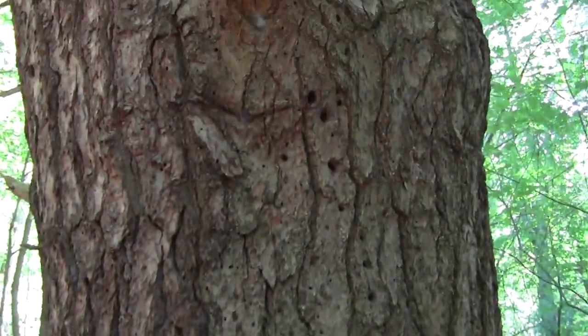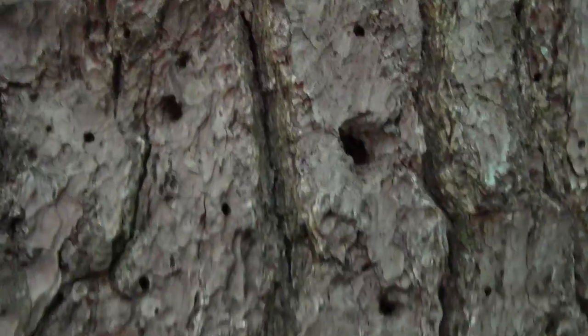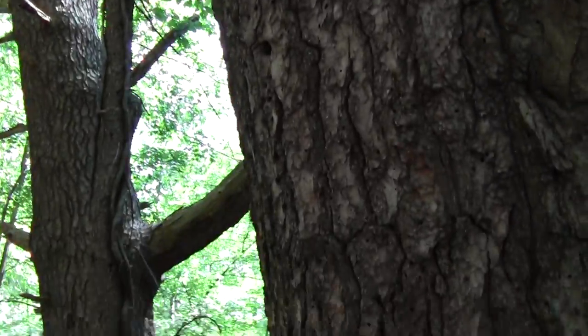Smelled the boreholes. Probably pileated woodpeckers. Quite a few. Huh. Must have been a bunch of bugs infested the thing.